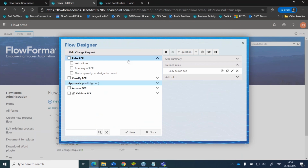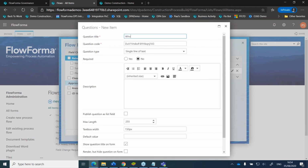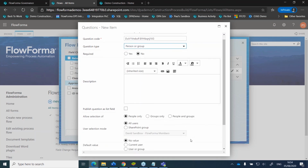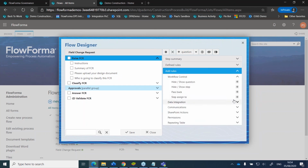But most workflows require step assignments to be dynamic, so that you alter the assignments as you move through the workflow. There are a number of ways of doing it, but I'm going to add a question in here that says, who is going to classify this FCR? And then I'll make that a person or group. Then I'm going to use a business rule that actually assigns that step. So when I complete this step here, I'm going to assign classify to somebody else. And I use a business rule for that, step assigned to.